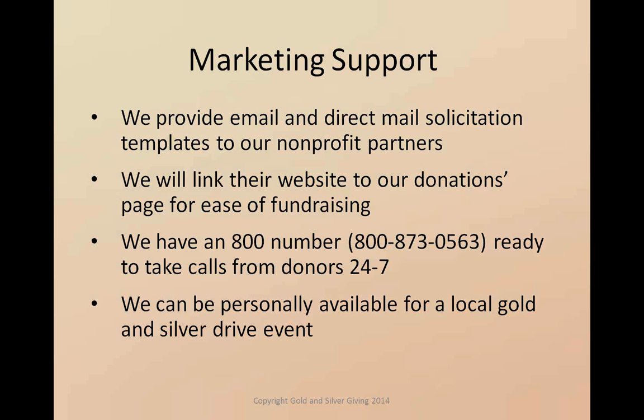We have an 800 number, and we can take calls 24/7 from donors. We find that some folks are a little less web savvy, so having the 800 number really helps, making sure they have a way to contact us and give us the information necessary to send that package of their valuables to us directly. And then we're personally available for any local gold or silver drive events in the Washington area. If it's a large event that you have, we can try to make the time to get out and help some other folks outside of the DC area.